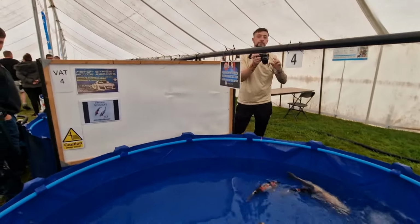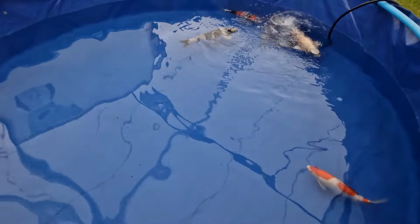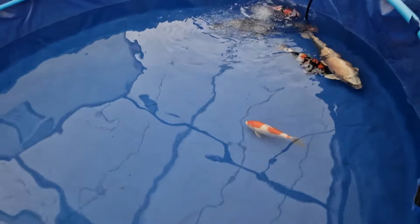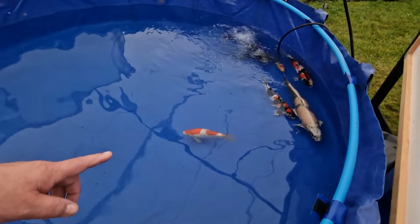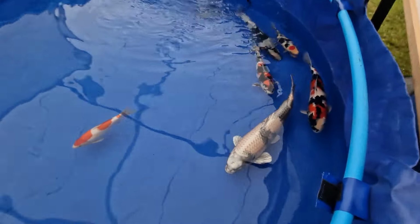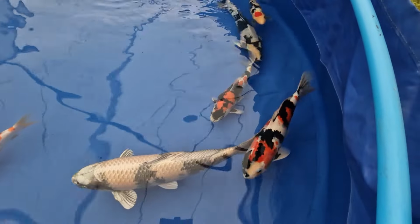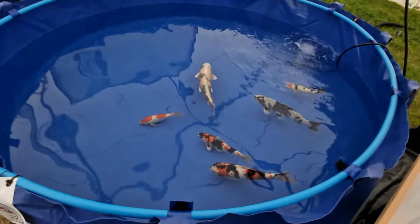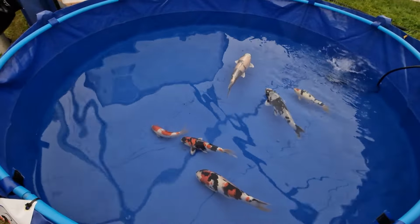We got Kyle here taking photos of me while I'm videoing him. And the best oids, we just took the major award for best oids in the vat, again is a Showa. And yeah, I do believe, where is it? Oh, it's this one here. This one here, best oids. So well done Dan. Cracking vat of fish there mate, absolutely stonking. Lovely fish.